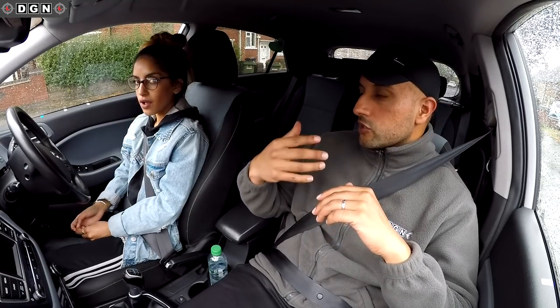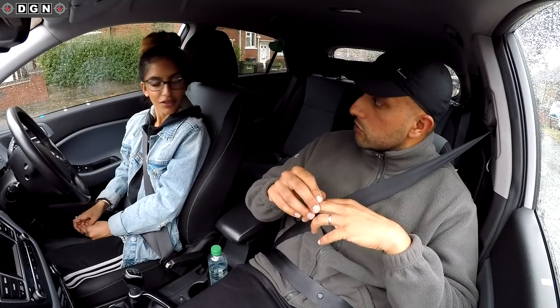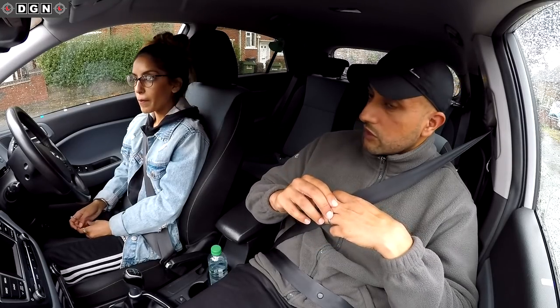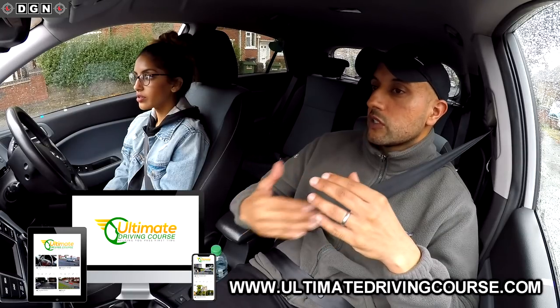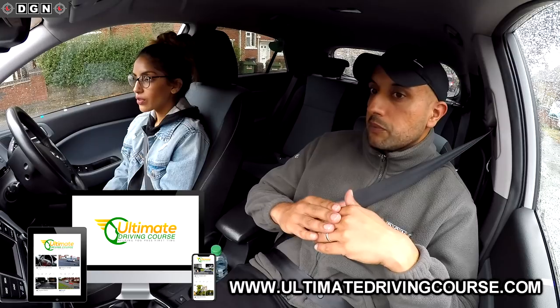Okay, clutch control. So you watched a couple of videos on hills and clutch control, yeah? So what is clutch control? Controlling the car with the clutch. Yeah, controlling the car with the clutch. Okay, so holding on a hill like this, you saw in the video in the driving course, how I held the car with that biting point on the hill. So that's what we're going to practice doing here.